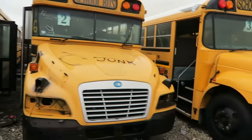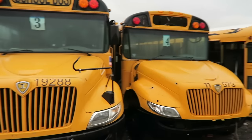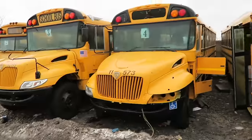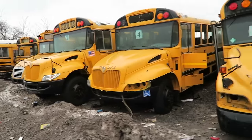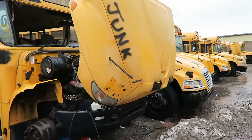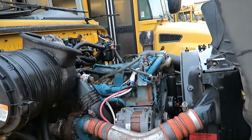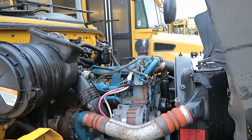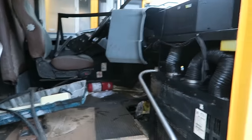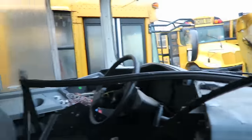Up. And we got all my junk buses over here. All the buses that were affected in Sandy, flooded out with the salt water. Now they're just off for parts. I mean, some of the parts are salvageable, if that's a word. That's it. I mean, all the engines are seized up from the salt water.